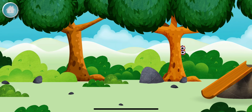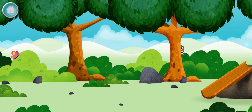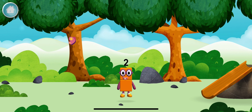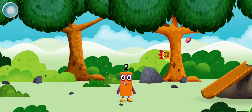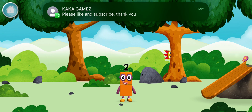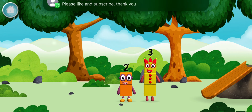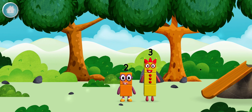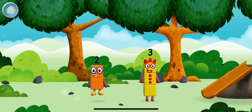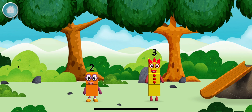Let's play. Can you help find all of the number blocks? You found one. The number blocks like to have fun. Use your finger to move them onto the slide. I love things there are two of. Me, me, me!